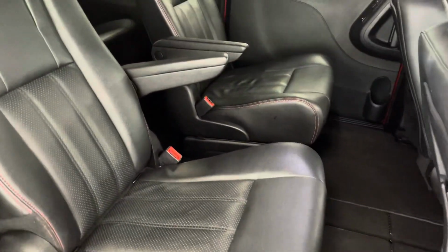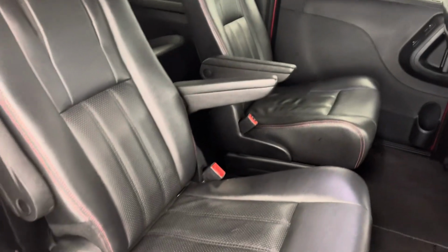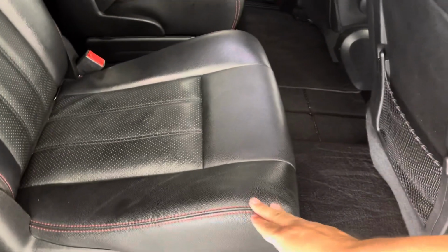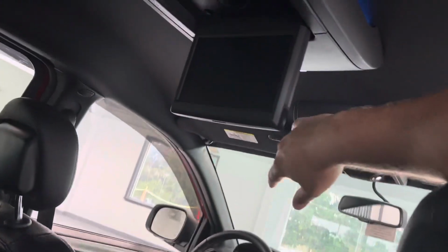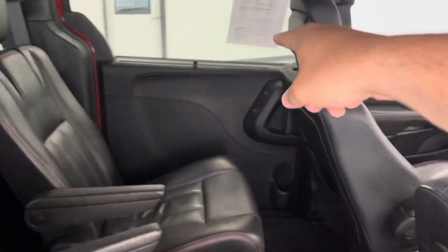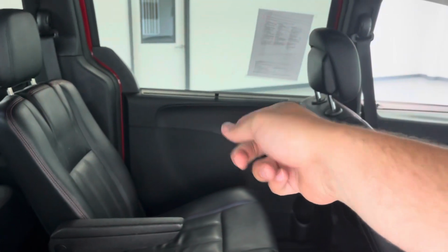As I mentioned earlier, do have the Stow 'n Go seating here. They are heated leather second row seats with red stitching on them. In addition to that, you're going to see your entertainment up here as well as your rear climate controls. It does have the sun visors where you can pull up that little tab in the door there, and of course your other power door control right there.